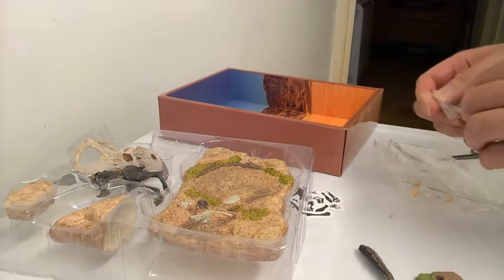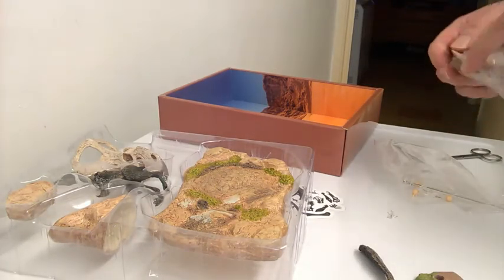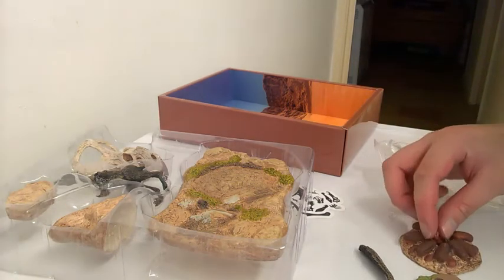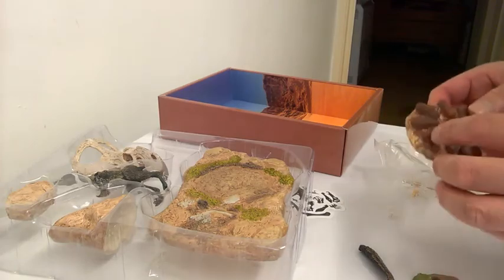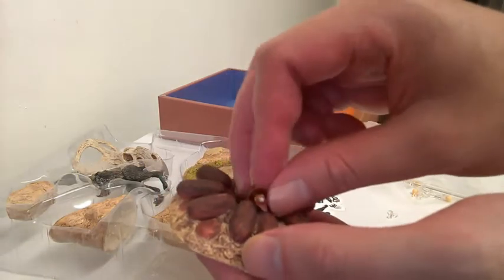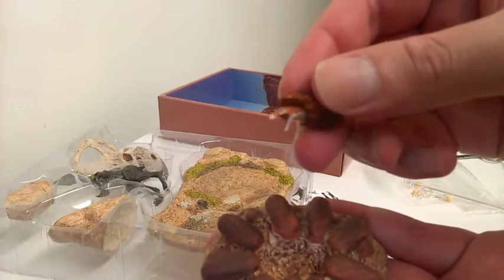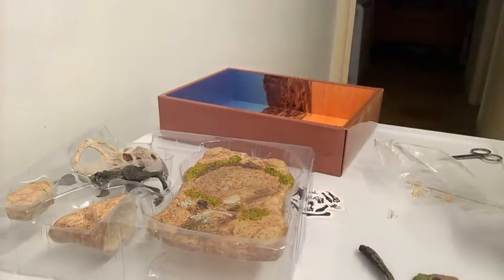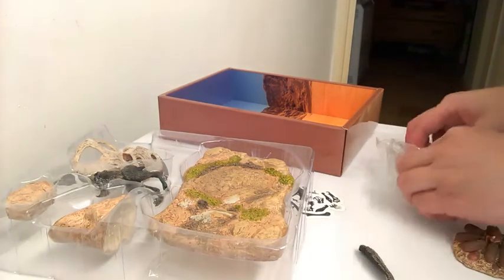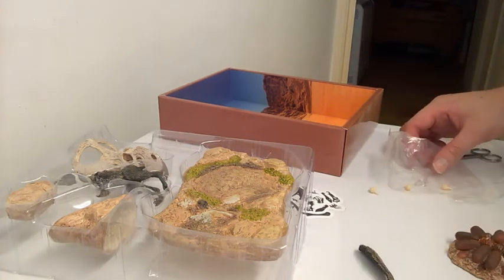Just so you know, this was not a cheap set, but I did have to get it either way. Look at this set of eggs here, and, oh, look at that, it's a hatchling. That's just so adorable. All right, let's do things appropriately. There's a lot of pieces around here.